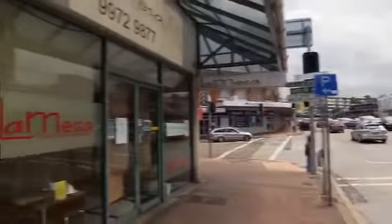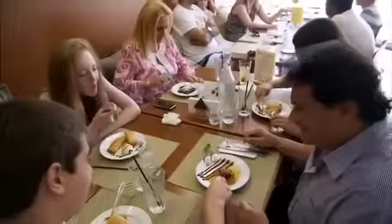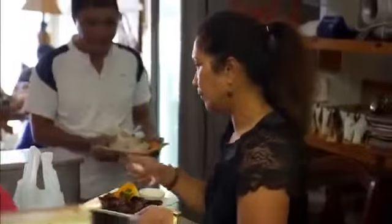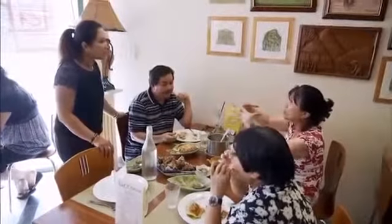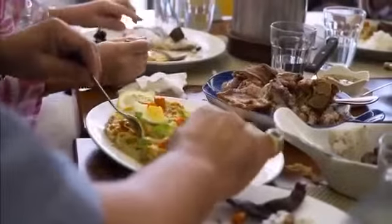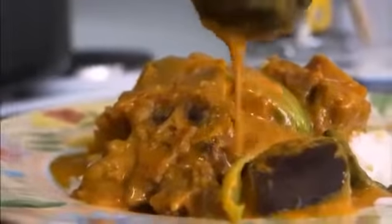On Sydney's northern beaches is a little Filipino outpost, La Mesa Restaurant, the dream of Raquel and Ray San Juan, who wanted to create a home away from home for expats and be able to introduce their cuisine to the wider community. Sundays are when the Filipino families love to go out for lunch, and one of the favourite dishes is a rich beef stew in peanut sauce called kare-kare. The reason why it's so popular is because it's so tasty with the peanut sauce.